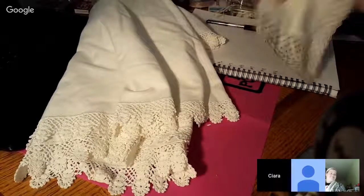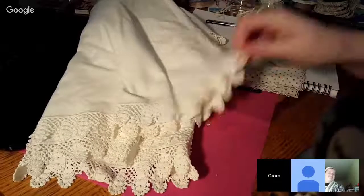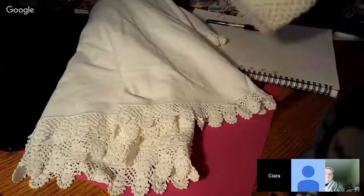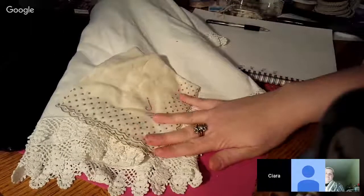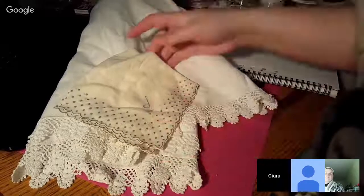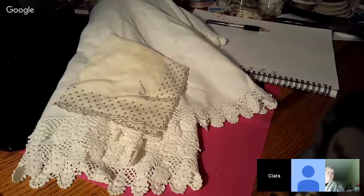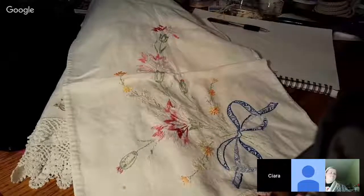So that's the first piece, and you can have all this trim, which there would be a lot of if you chopped it off. Really sweet. This is the second piece, and it's a little hanky, and this is an embroidered tablecloth.